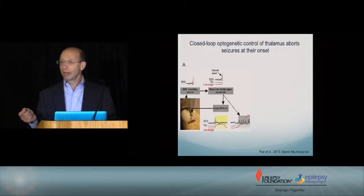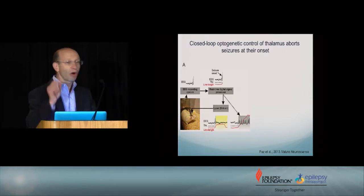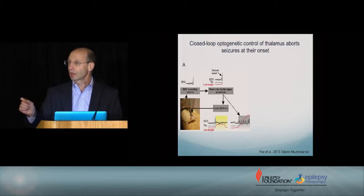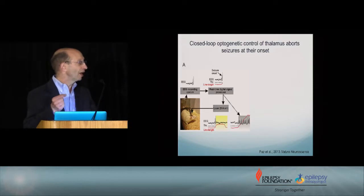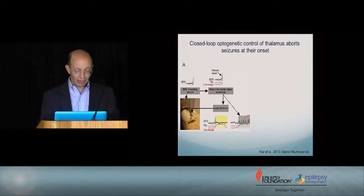And then they went on to actually create a closed loop system. Now that they demonstrated that turning on the laser could abort the seizures, well, what about creating a system where the EEG, when it picks up the onset of a seizure, automatically turns on the light? And that's what they did.